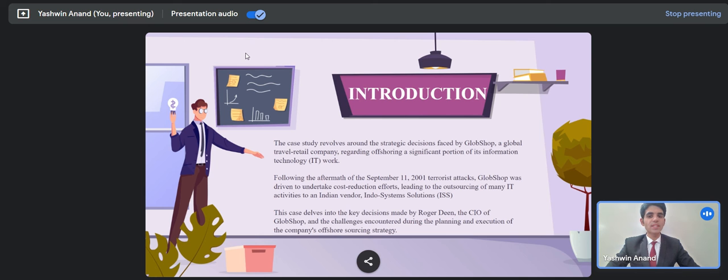Additionally, Roger must assess the future role of the internal IT function at Globshop, as further offshoring could lead to workforce reduction and potential challenges for the existing IT organization. With over 60% of IT spending concentrated on offshore activities, the CIO faces critical decisions that will impact the company's IT structure and operation. This case study will explore the complexities, benefits, and risks associated with offshoring IT work, as well as the implications for the IT organization's future at Globshop.